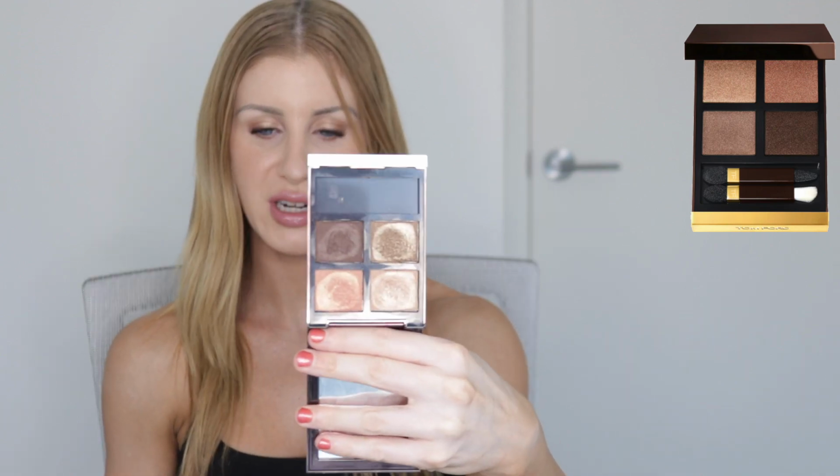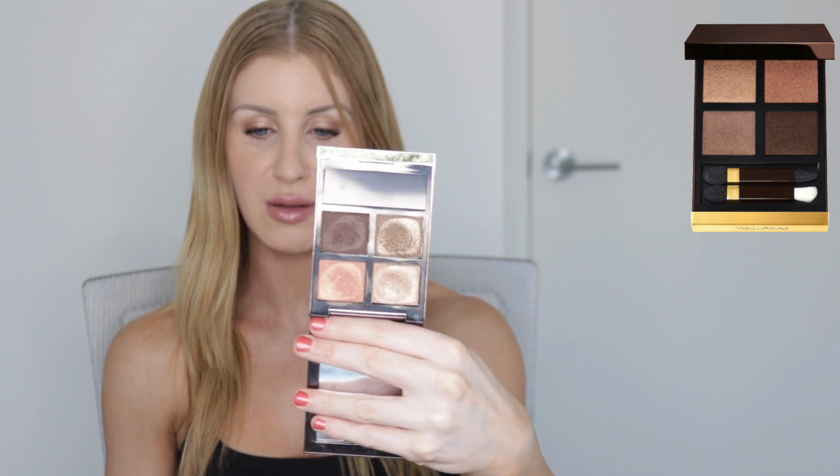I'm going to move on to the eyes next. And for eyeshadow, I am going to mention the Tom Ford. This is the Eye Color Quad Crème that was just released this year from Tom Ford. And the shade that I recommend the most is the Tiger Eye palette. So this is obviously a palette containing some warm neutral shades. It definitely leans more towards the warm side than super neutral. It's definitely neutral leaning warm.